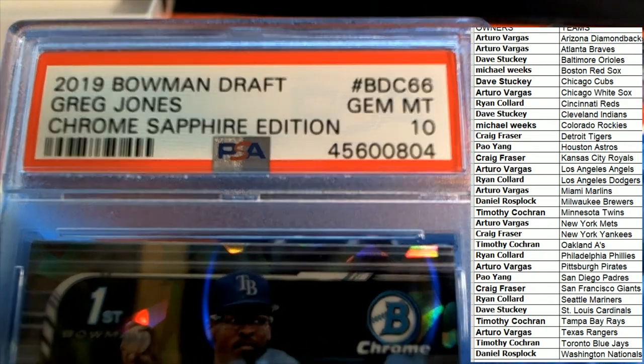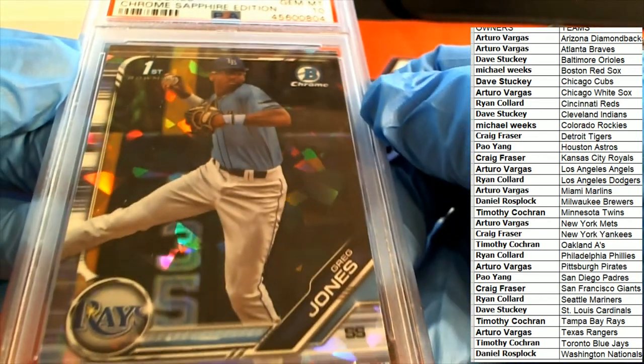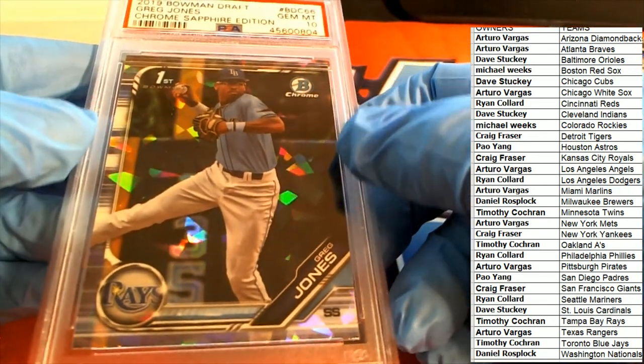Very nice hit. Congratulations again, Timothy C. with a Gem Mint 10 rookie card of Greg Jones.